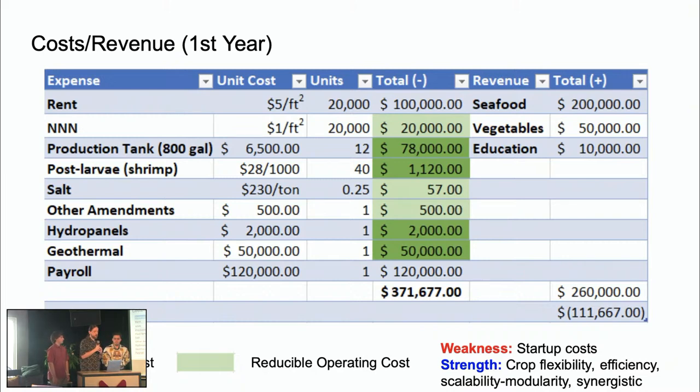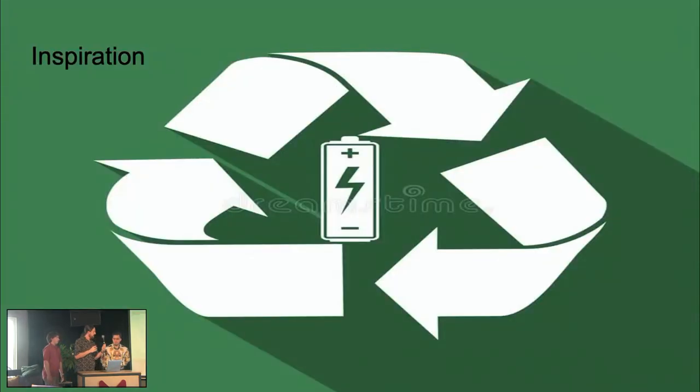And so other strengths of our facility are the crop flexibility. You don't necessarily have to stick with shrimp if another food source is more needed in that environment. Same with the associated vegetables. And the system is fully modular and scalable, so you could add more tanks or less depending on the space and the size of your community. Now I'll hand it to Jesse.